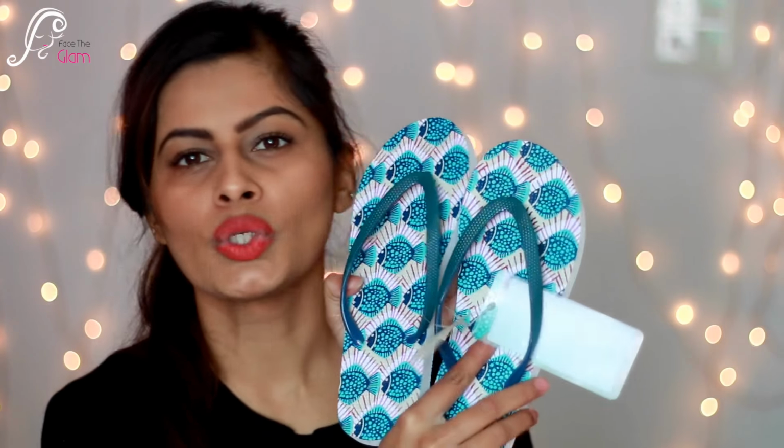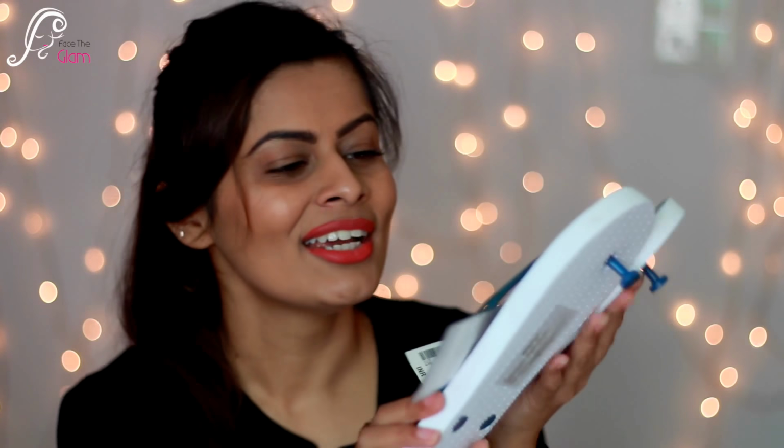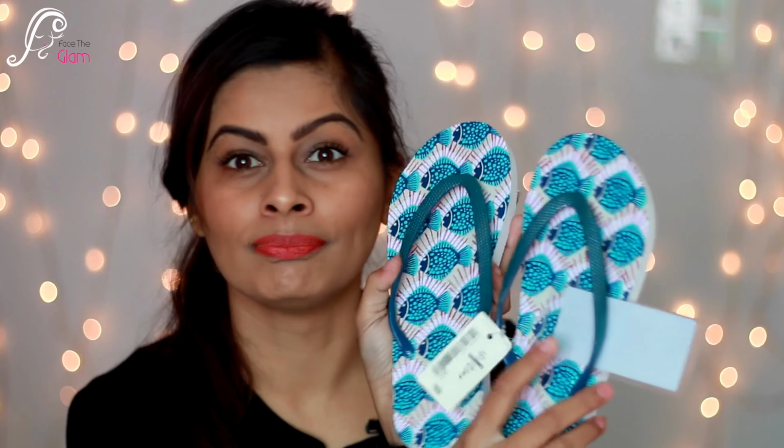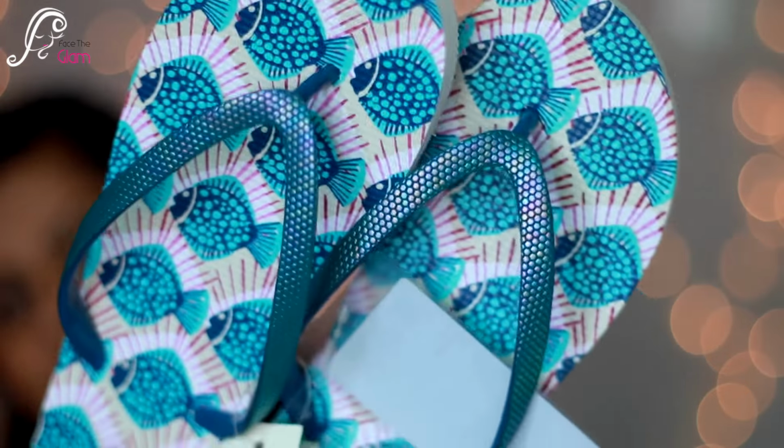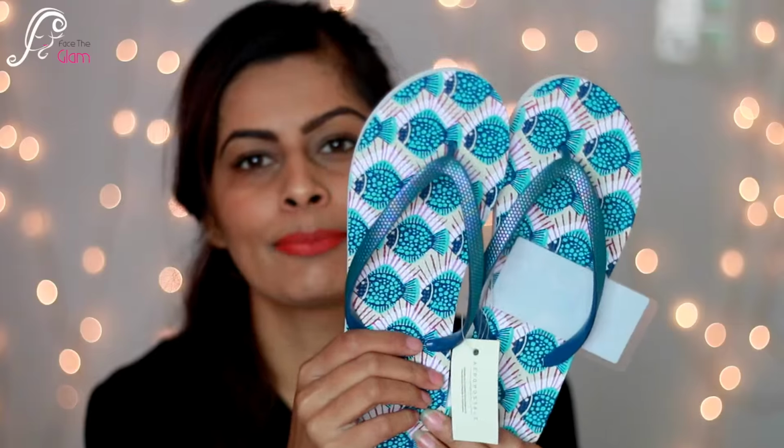And then I got these slippers. These are like those beach slippers, and I really like the fish on it, and the mermaid texture going on the straps. I got it from Aeropostale again. There was a 50% off, so that's why I got this. I also got these for my mother-in-law. Really nice slippers.